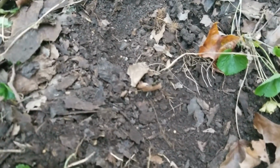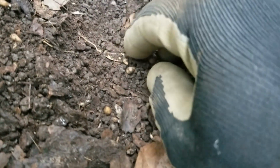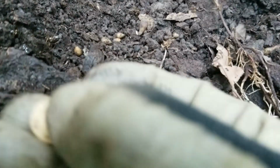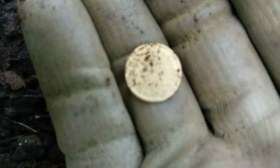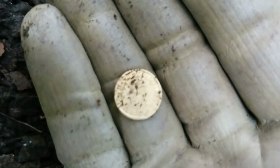That's cool. Oh, it's gonna be... Oh, sorry. It's gonna be a cat. Is that a button? Please focus. Dude, tell me I'm not seeing.